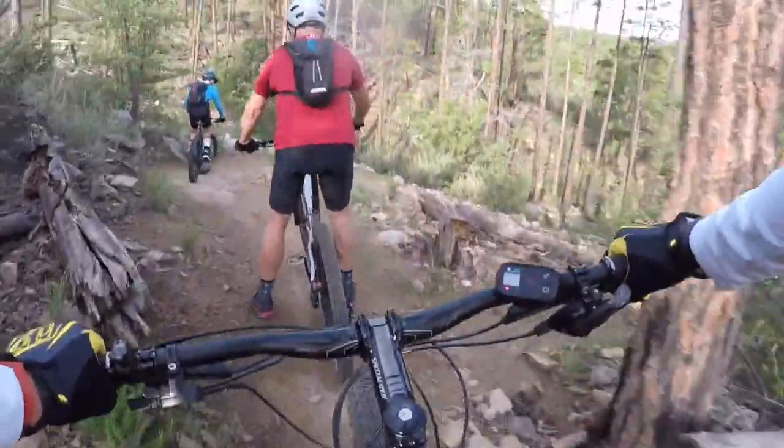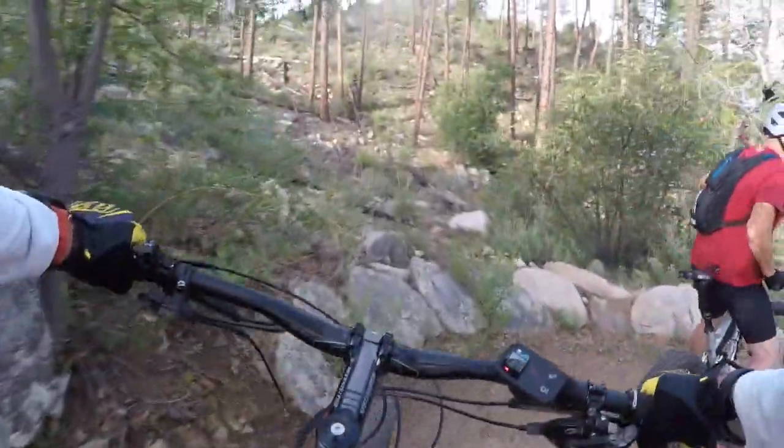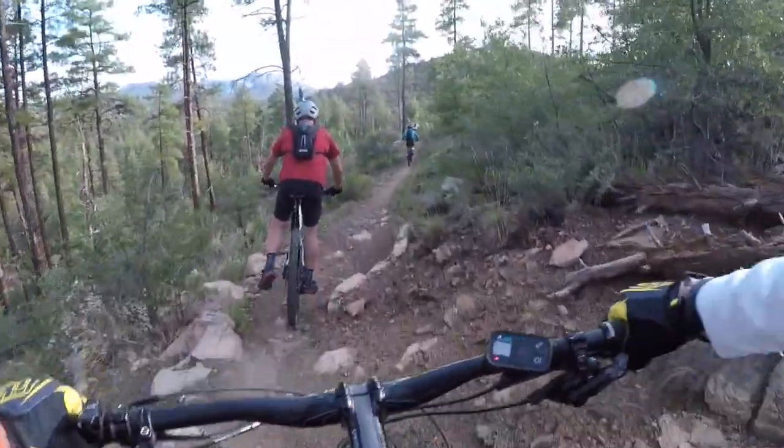Here's the first hairpin turn to the right coming up. Pretty steep. You got to be a little bit careful of those rocks there, but it's not too bad.